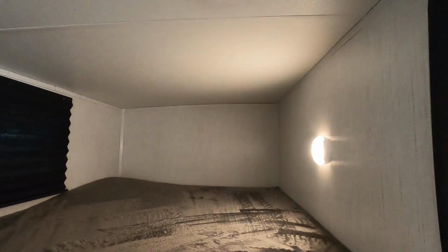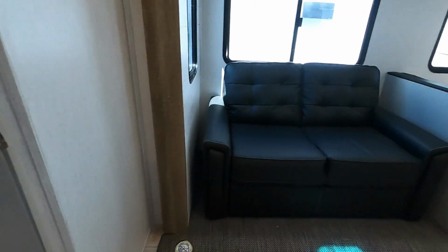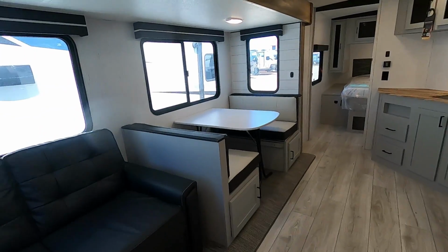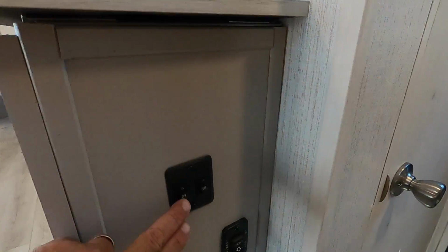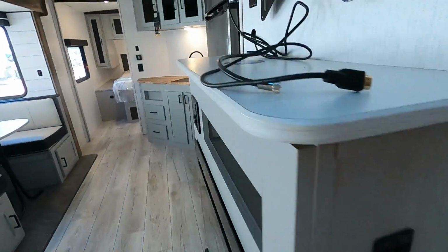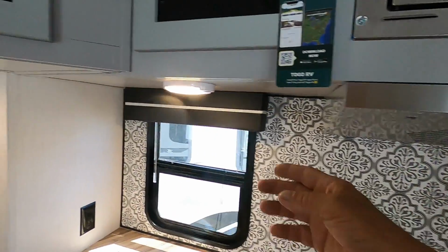Bunk areas have their own lighting, and a little storage underneath there. That about covers everything on the inside. Act like we're leaving the campsite and close the unit up. I like to come to my main control panel and shut off my lights. Then I can see any individual lighting I need to walk through and shut off.